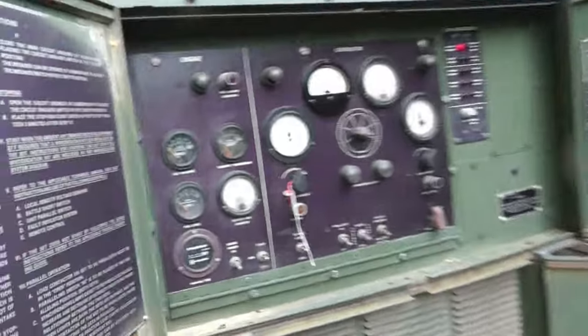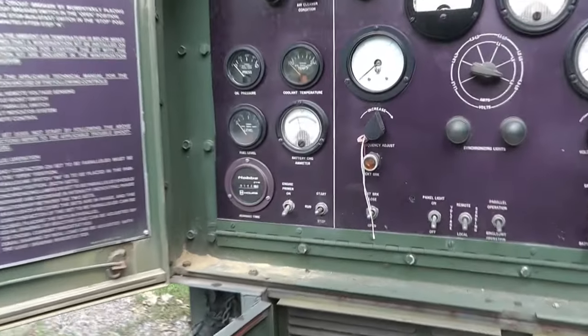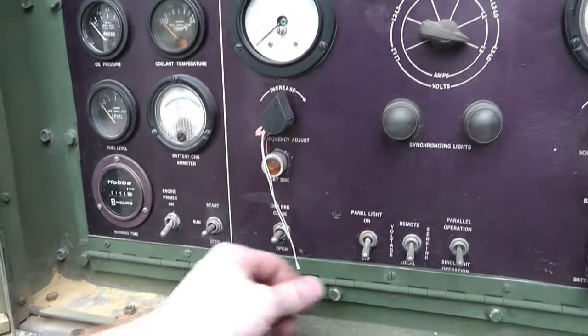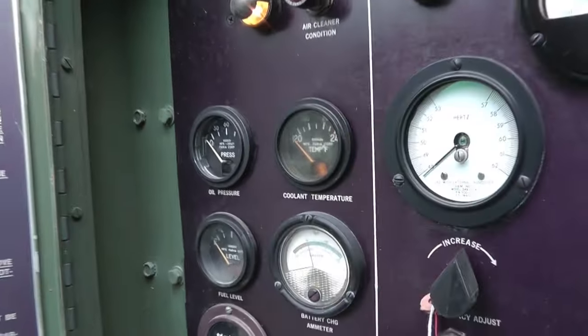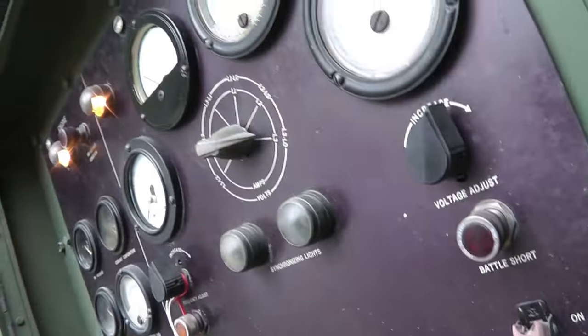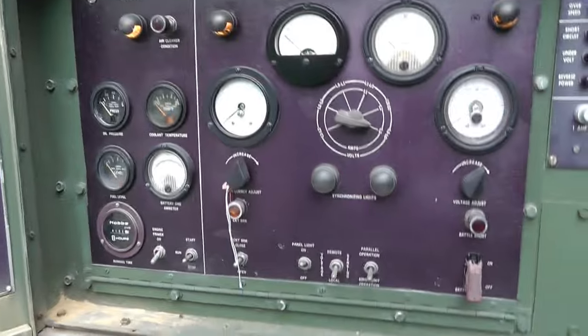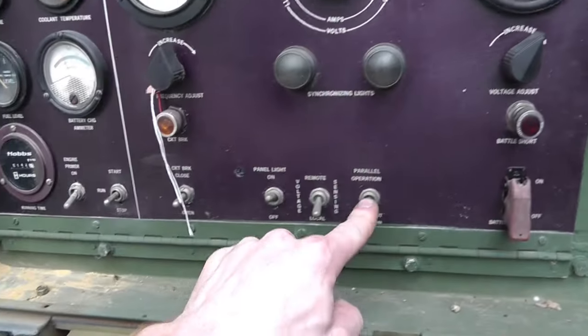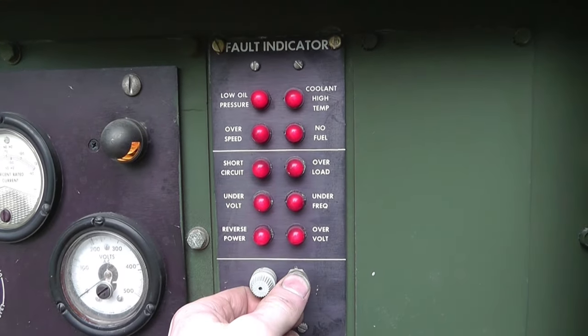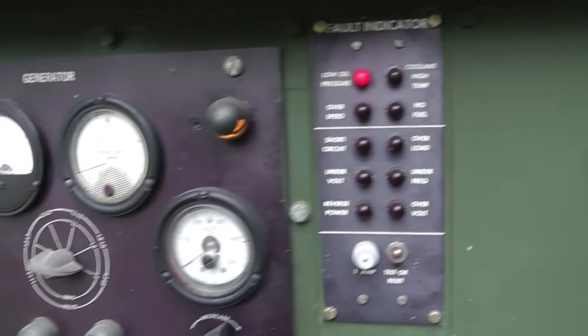So let's just go see if we even have power over here. The engine's on run. Let's see if we have lights. Yep, we have lights. Cool. That's a good start already. So we need to be in single operation, low oil. All of our lights work. That's a test. Obviously low oil pressure.